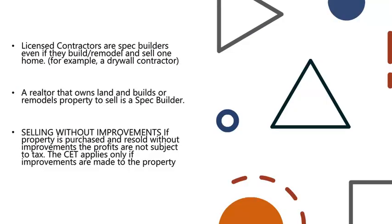Some additional information to keep in mind is that licensed contractors are spec builders, even if they build/remodel and sell one home. For example, drywall contractors. A realtor that owns land and builds or remodels the property to sell is also classified as a spec builder. If a property is purchased and resold without improvements, the profits are not subject to contractor's excise tax. The contractor's excise tax only applies if improvements are made to the property.